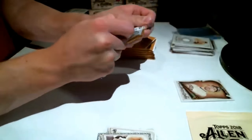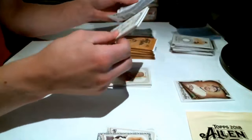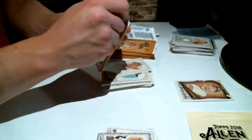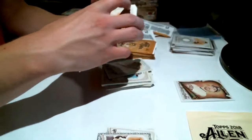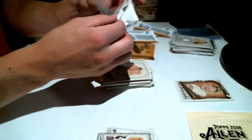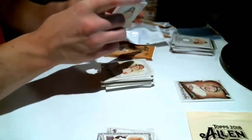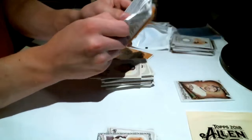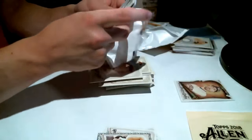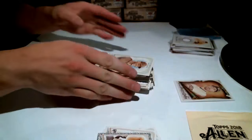There we are. Sounds good. After box six, I'm going to take a 5-minute break real quick just to freshen up and then be right back to finish the last six boxes. Right now we're on box five. This is the last eight packs of them. Last eight packs, here we go.